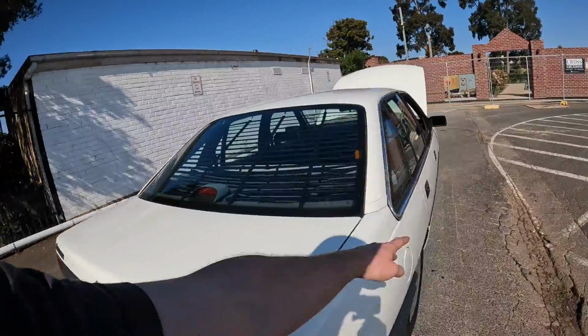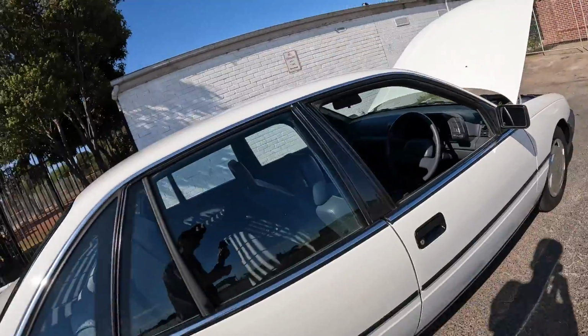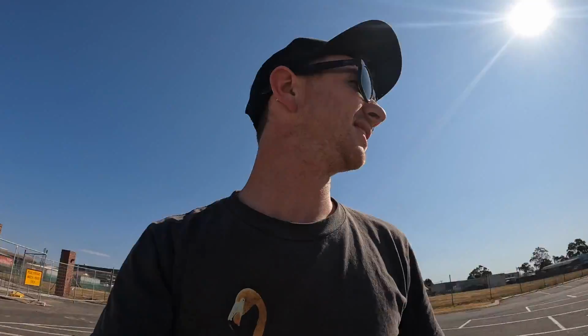Oh, and I forgot. The only mod outside, VP Calais, full set of window molds, which, look, they look alright. I would rather the standard ones, and the car will come with a full set of grey factory exec molds in really good nick. I just never got around to putting them on.